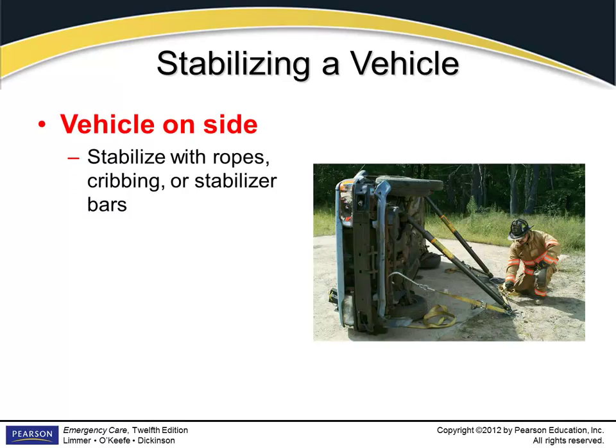You can stabilize cars on their side with just about anything as long as it keeps it from moving. These air shores are great. Rescue jacks are great. They look just like this. We've had to stabilize them up against trees before. You just take some rope and wrap around the tree that it's leaning up against, stuff like that. Just to make sure that when we're working around this vehicle, it's not going to move.